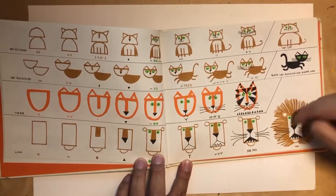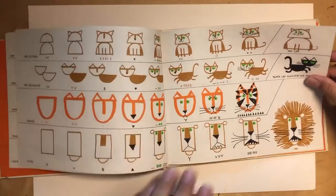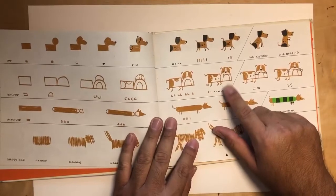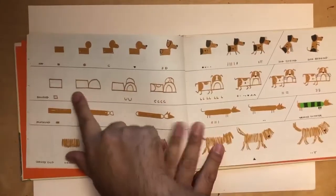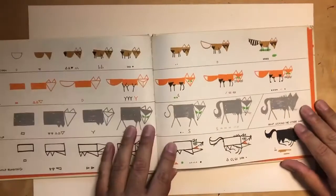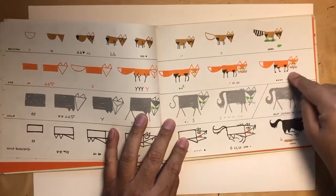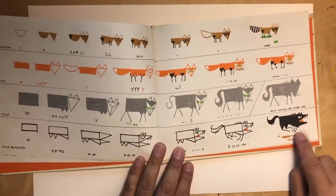Main lines, I guess we'll call them. I used to love the bulldog. I used to love the way that dog looked. And again, look how simple it is to get through here. And the fox and the wolf running, especially this one, right?